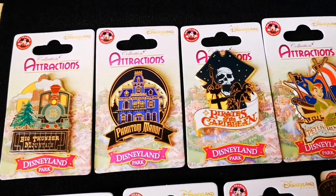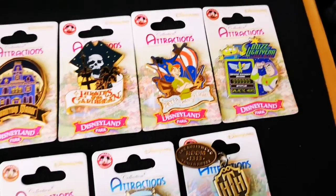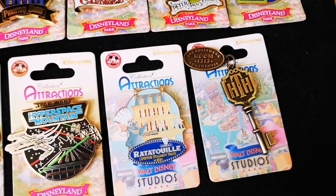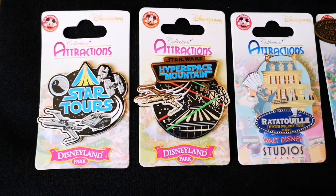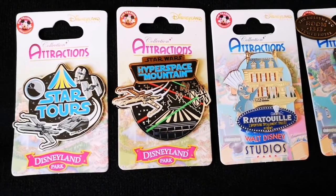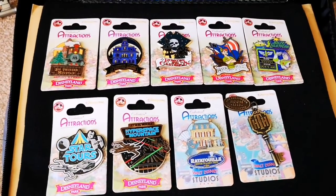I recently found out that this collection is actually much bigger. There's loads of these that you can find, but they are becoming relatively rare. The Walt Disney Studios ones seem to be the newest, and obviously every time that they do a makeover for a ride like Space Mountain to Hyperspace Mountain, they'll do a new pin for it. But I love these. These are definitely my favourites.